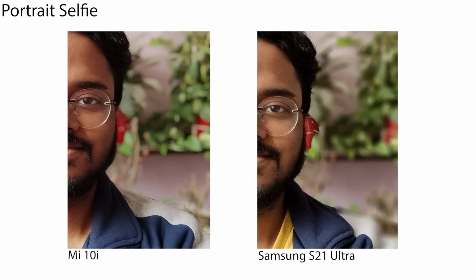Surprisingly, the portrait selfie does not look impressive on the S21 Ultra. You can see that the cutout is not clean on the right side of my face, and my right shoulder looks completely blurred out. The image shot from the Mi 10i has much better background separation compared to the S21 Ultra. Apart from this, the skin tone, exposure and facial details look exactly like what we saw in the previous sample.